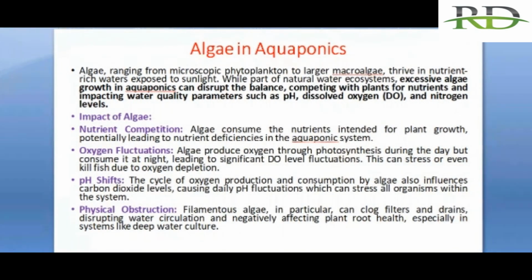If the algae is high, it will hamper plant as well as fish growth. So we need to control this algae by means of control over the pH, dissolved oxygen, and physical obstruction.